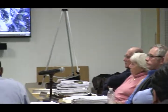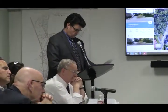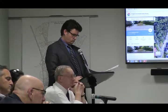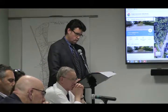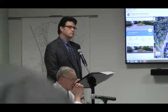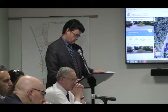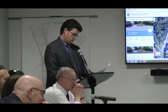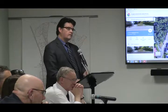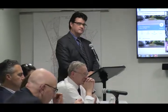Can I just ask you a painful question before we try to dissect this back into, does it make sense to reset the bar? If the zone text revision, as it's currently written, was adopted, could you go get a variance for 0.15 acres? I'm not certain that you can, because the way it's written is it's not less than 1 acre undivided by an existing street.